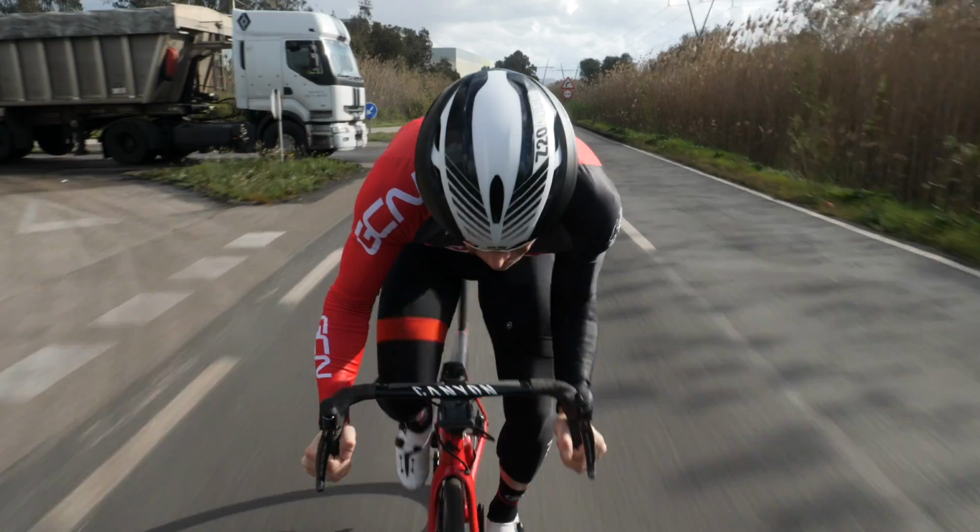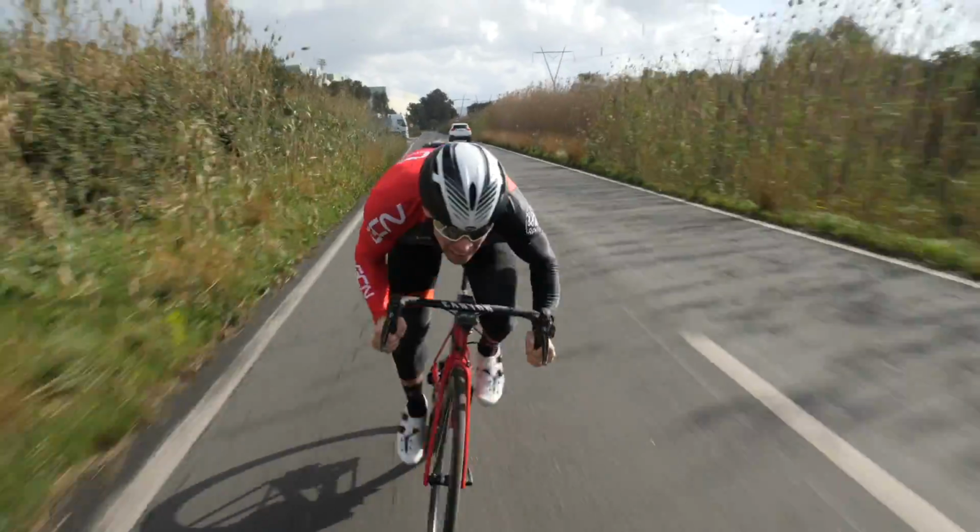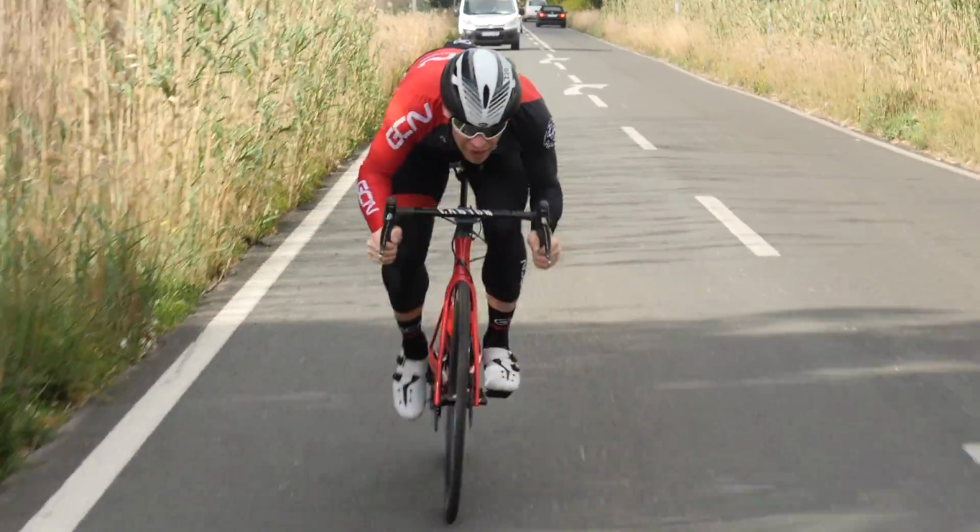So if you want to try and replicate one of these positions, then it's the Cavendish one to go for because you're still strong, you're still locked in, but because you've got your elbows tucked in and your head down and your shoulders down, you are going, what is it called, the Manx Missile? Yeah. You can see where he got that name from.